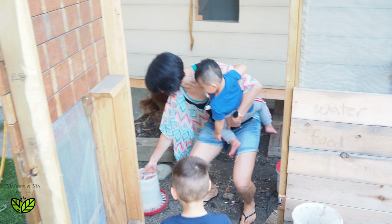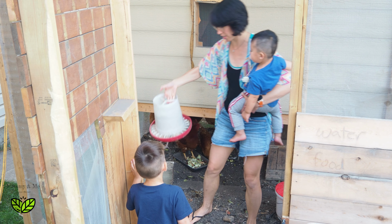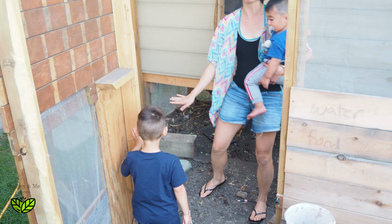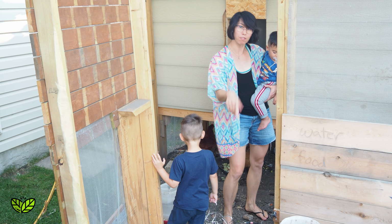This is their standard kind of food that I bought. And this consists of their main diet: wheat, oats, and then some pellets that are made to help encourage laying. And then this over here is their water dish.